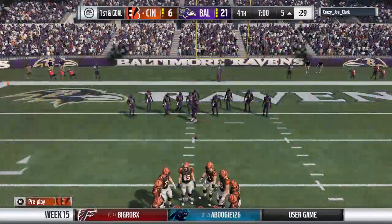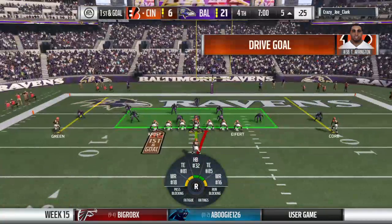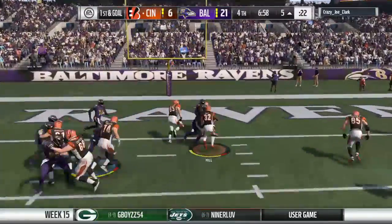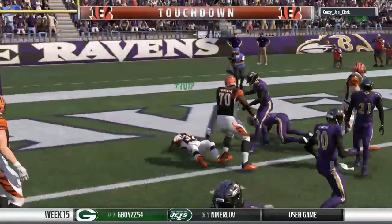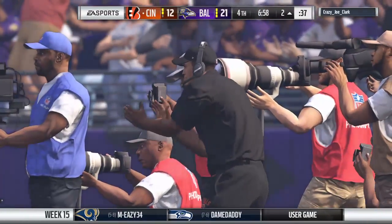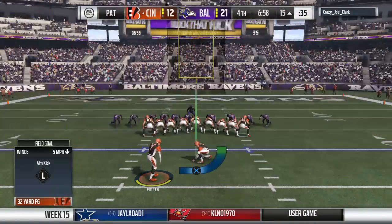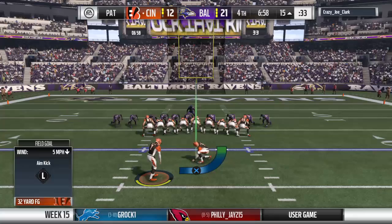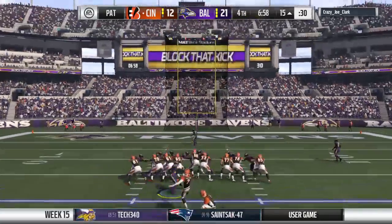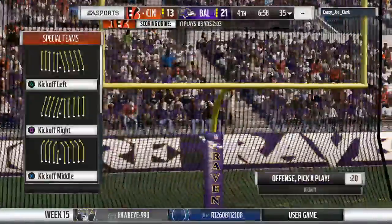And this seemingly endless drive continues. And the D-line pinching together must be expecting the run. They'll try to pound it in with Hill. And he takes it into the end zone. Touchdown, Bengals. Jeremy Hill, his 11th touchdown of the year. And the Bengals are able to cut into this lead. And it's good, so that will get them back within 1 score.